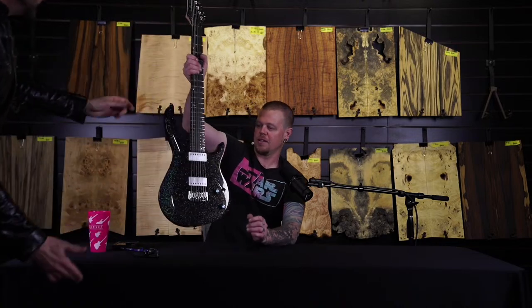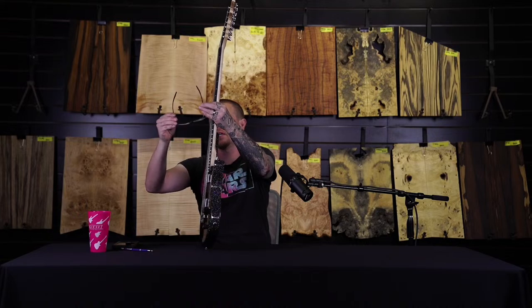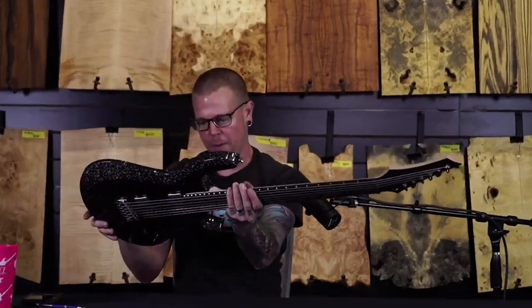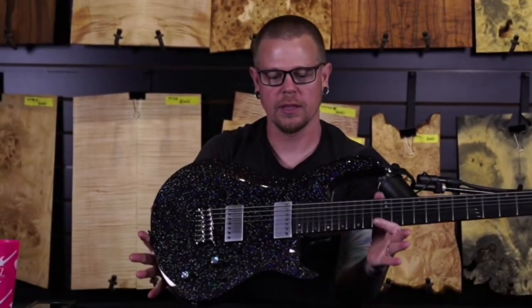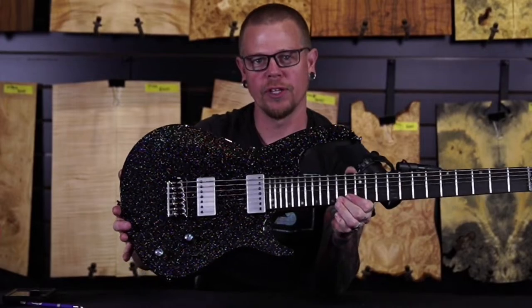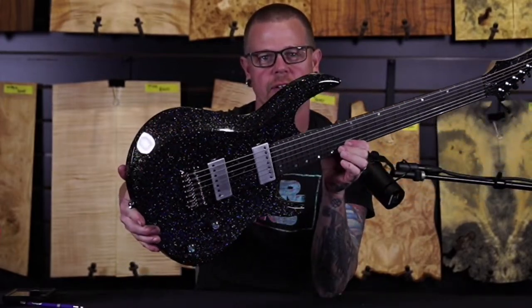Oh, cool. Dude, that's rad. Look at this one. Abalone, tiny. Let me get my peepers on. Yeah, the tag's on the back for you. So we got this one for Matthew. Look at that beautiful rainbow metal flake guitar. I don't know if it's catching the light right or not.